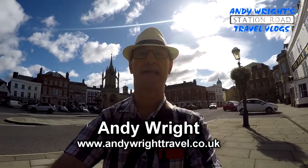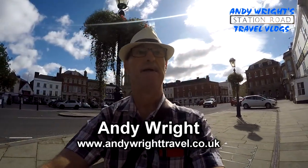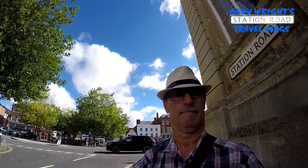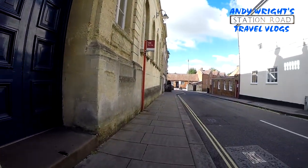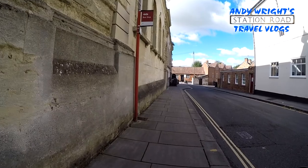It is Station Road, episode of Station Road. Just to see if we can prove where we are, you can probably see that up there, Station Road. This is actually where we're going to be. And currently we're in Devizes, which is in Wiltshire. Let's go and have a look and see what we can see down Station Road.